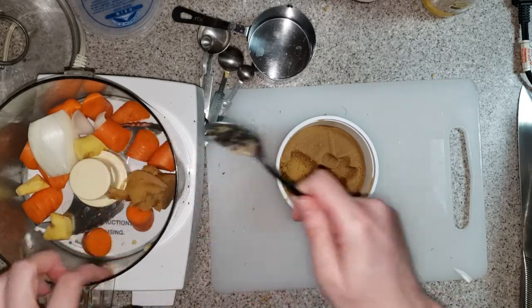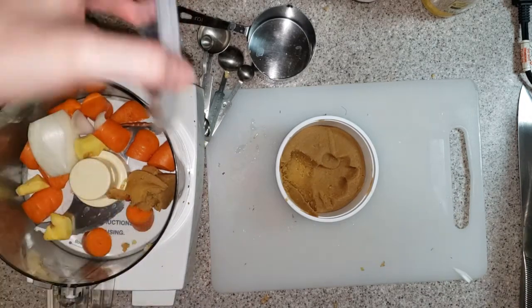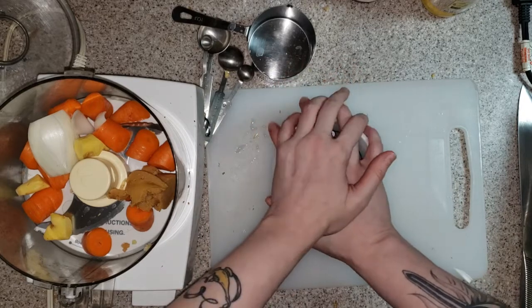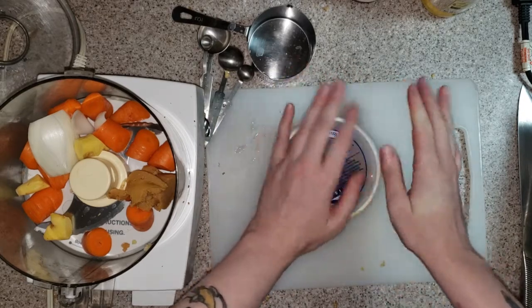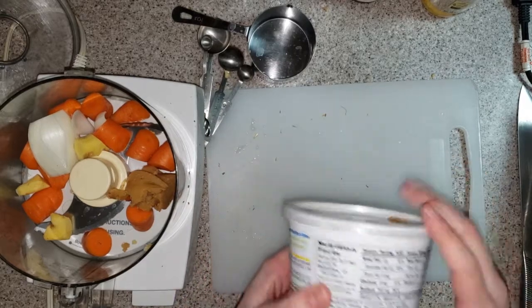Miso soup is another very popular Japanese thing that you can make when you're making a Japanese meal. In fact, I'm hoping that in April we'll do an all Japanese food show, so I'll show you how to make miso soup then.